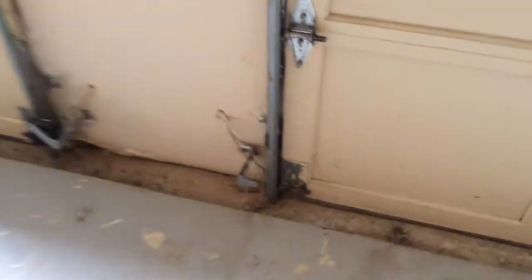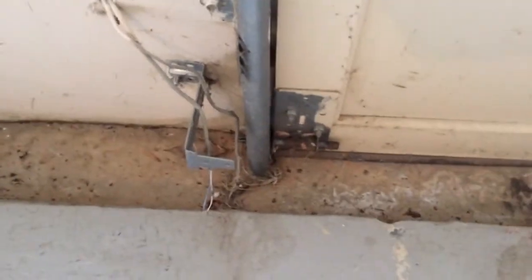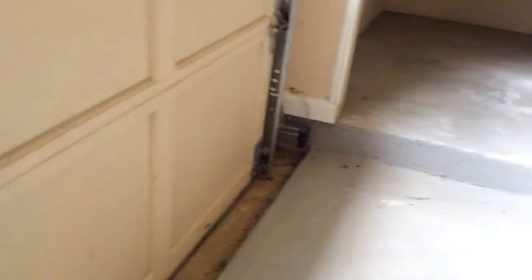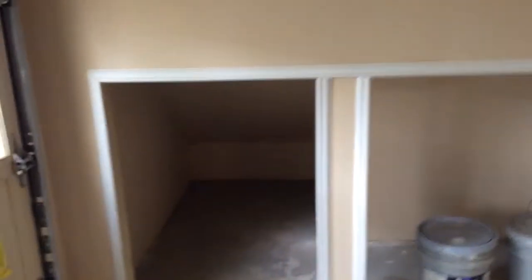Let me show you what I was talking to you about, the missing sensor on the left door. Floor does have some stains. Sensor is gone. Bare wires exposed. Sensor is in place on the other side.